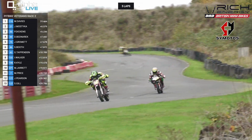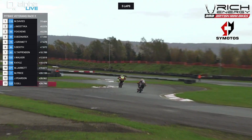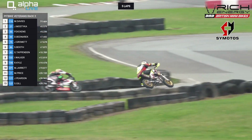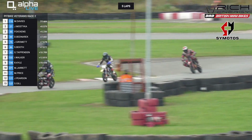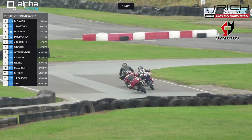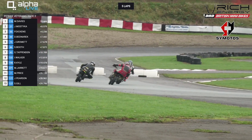Matthew Davis pulls away slightly from Mostica as they make their way through the chicane once again. Classic racing line through there, straight lining the apexes of the corners into that really tight left-hand hairpin, all of a sudden from the fastest part of the track pretty much to the slowest, as we look again at the battle between Dean Bednarek, Julian Gromit and Steve Booth. Phil Dickens in third has pulled away slightly. He's on his own, 5.2 seconds adrift of the leader.